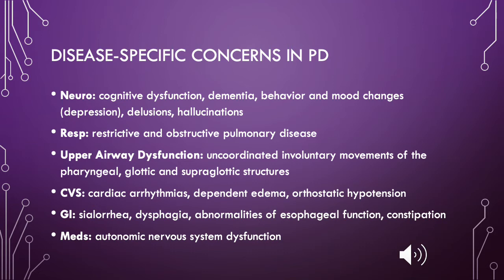of developing pneumonitis. Upper airway dysfunction might occur due to uncoordinated involuntary movements of the pharyngeal, glottic, and supraglottic structures that results in the retention of secretions, intermittent upper airway obstruction, and aspiration. These patients are also at risk of post-extubation laryngospasm and respiratory failure. Sleep apnea has also been described in post-encephalitic Parkinson's disease. Dysphagia results in poor nutrition and low albumin levels, which can alter the pharmacokinetics and pharmacodynamics of anesthetic agents.